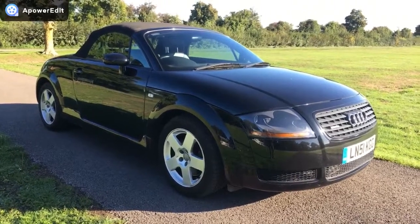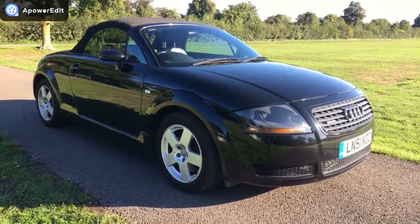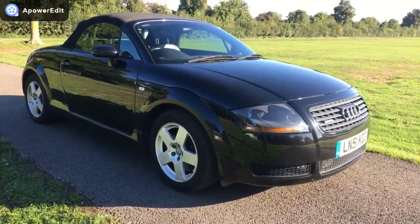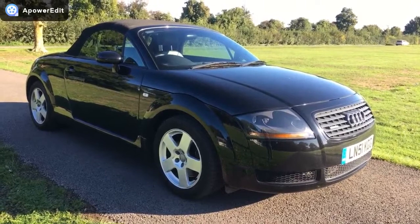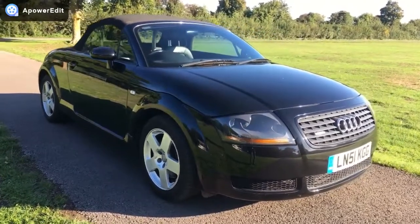Right, this is a quick walk around video for an Audi TT Quattro. You can see here it's the convertible model, a 51 plate vehicle with 87,000 miles, finished in black with a full black leather interior with heated seats, and the car's absolutely beautiful. Really, really is.